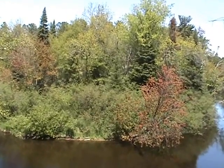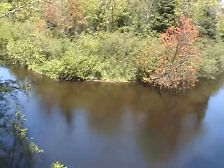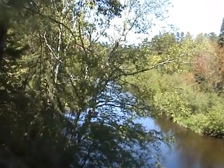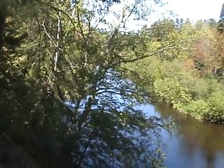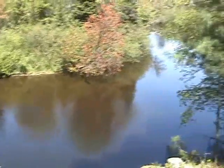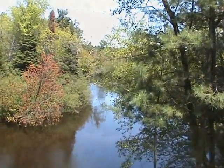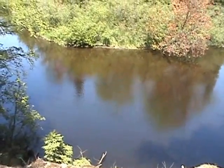This is floodplain and it will never be built on, so the view in front of this cottage will never change. It's a hairpin turn. Looking this direction, it leads to Lake Superior and a bayou of the Chocolay River. And looking this way, you can paddle for a good long distance. Right below here is a nice fishing spot.